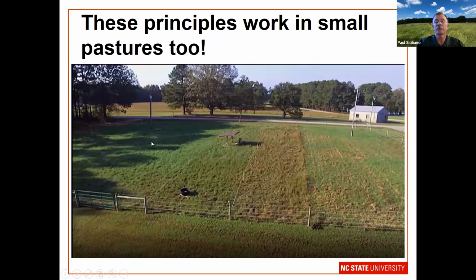And this little pony lasted clear through the entire grazing season, around 8 months or so. So you can see it's not just for large herds of horses or bigger pastures. You can do it on a small scale as well.